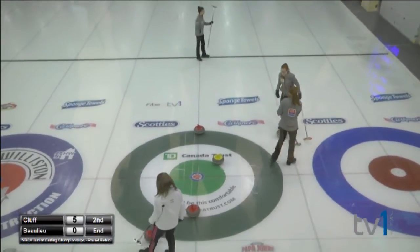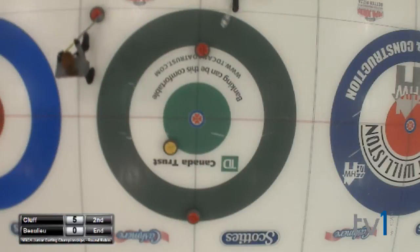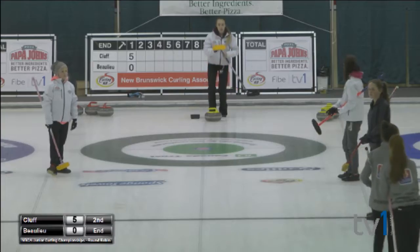Just like that. Straight peel, no harm. And the yellow one's wide open now. So Team Beaulieu is going to have to put up another guard there and try to hide that rock. Melissa Michaud.